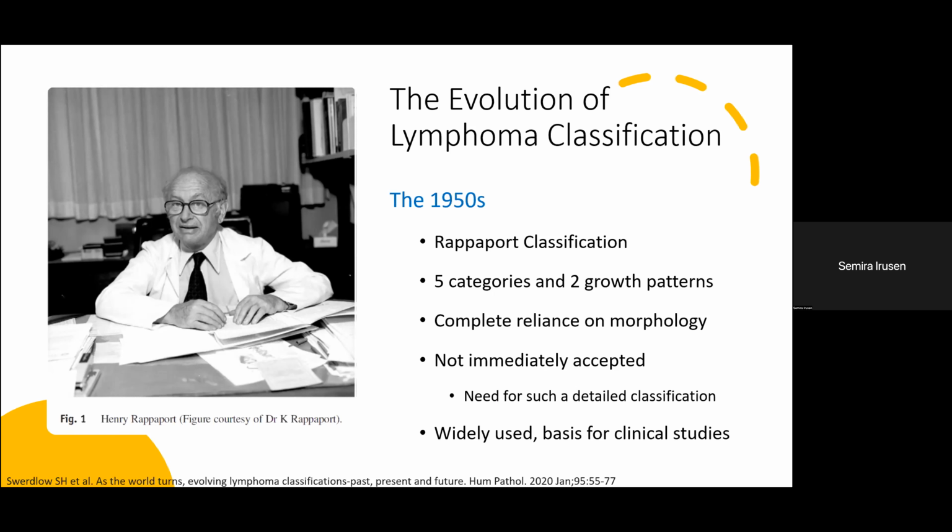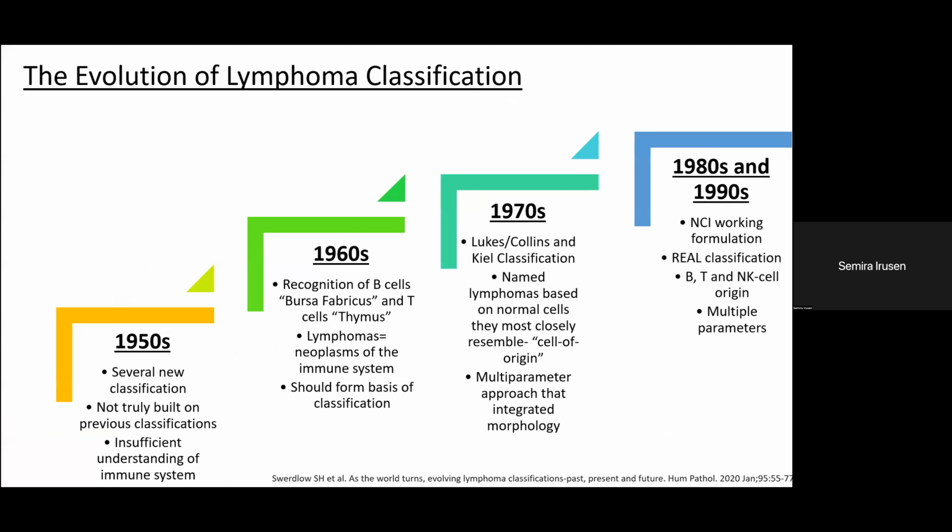Oddly enough, and with a bit of irony, it wasn't immediately accepted because they thought this was too detailed. Looking at classifications now, it's almost laughable that this was considered such a complex way of classifying things. But still, it provided the basis of what was later used in clinical studies.